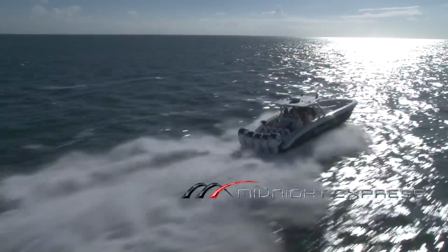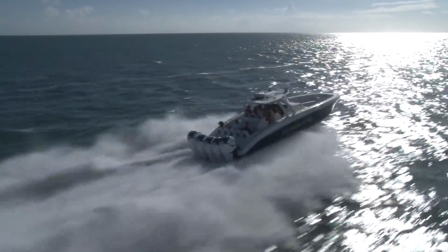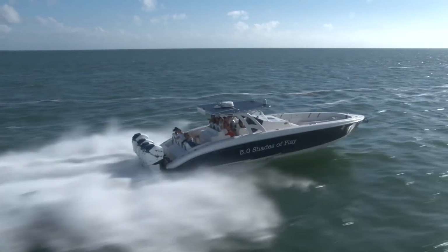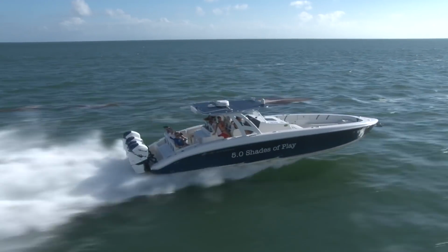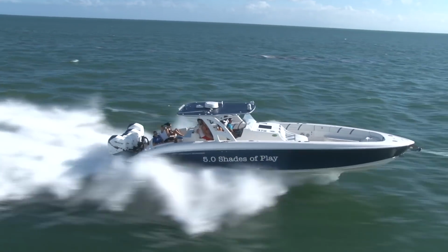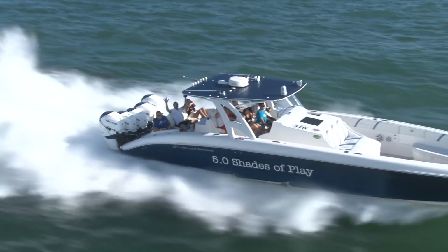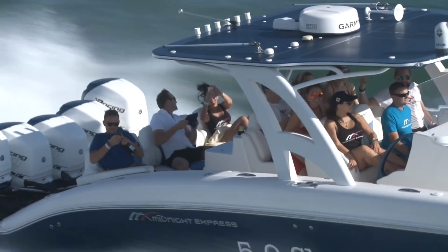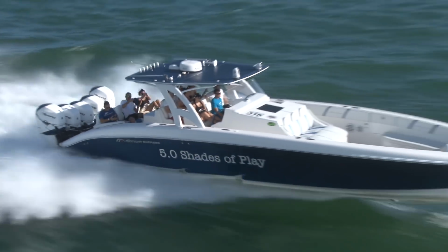Another 43, another set of five Mercury Racing 400Rs, and another big crew. Let's count them. 1, 2, 3, 4, 5, 6, 7, 8, 9. Probably 9 or 10 on board, and plenty of room for 10 more. And look at the way the boat rides, just how effortlessly it cruises through these waves, through this chop here on the coastal waters as we head down to Key West.